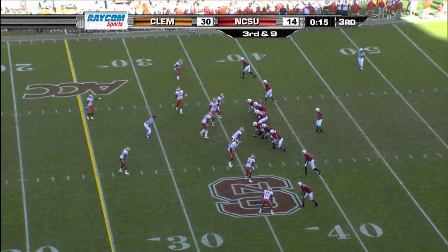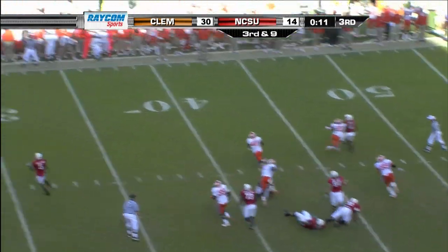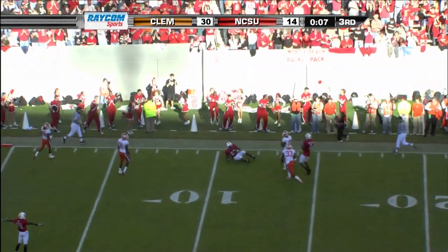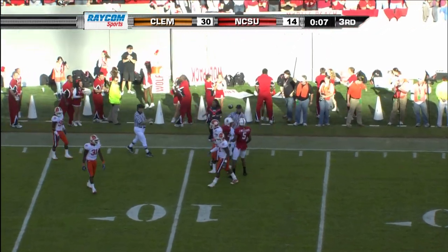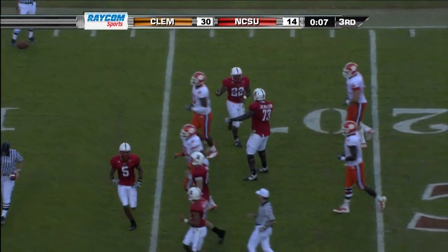This is a big third down. And he got it. Brandon May on the blitz. Throw with some air under it, and it's caught. First down, down by the 11. Tony Baker. Playmaker. 26 yards.